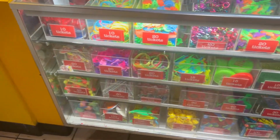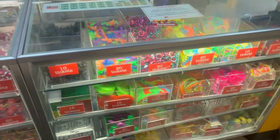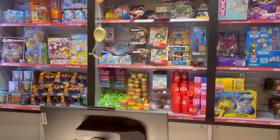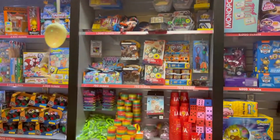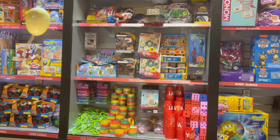All right, so here are the prizes. The small prizes look pretty standard for a Peter Piper. And up here are the wall prizes. For 500 to 1,000, they have cups. They are refillable. That's really awesome. So you go to any Peter Piper and you get infinite soda.